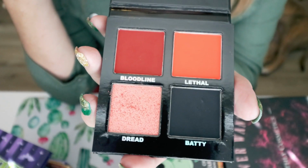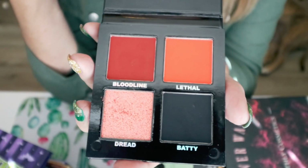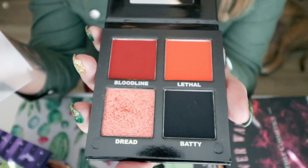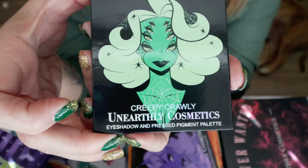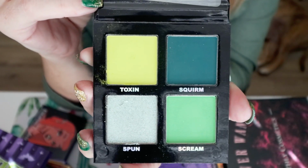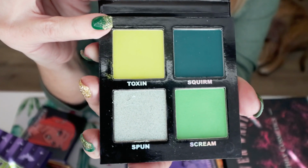Everything about Unearthly Cosmetics, I love. The formula, the quality of the shadows, the pigmentation, all-time favorite brand ever. I will forever purchase every palette that they put out. The other one in the mystery box for Halloween is the Creepy Crawly palette. This one is so cute with the greens. And again, this chartreuse is absolutely stunning.